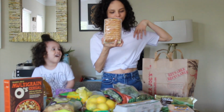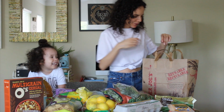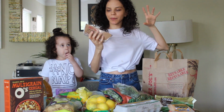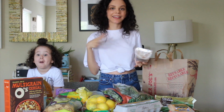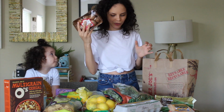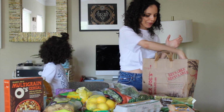We got some hash browns. Eggs. Hash browns. And then we got some baby Bella mushrooms, which I said we use on burgers, or if I make kale sauteed, or if I make omelets, you can use this for anything. Or if I make soup, I also put mushrooms in there.